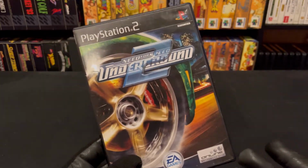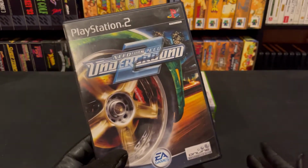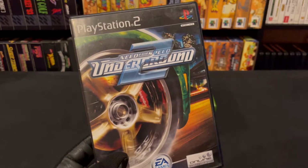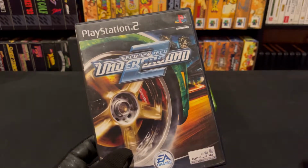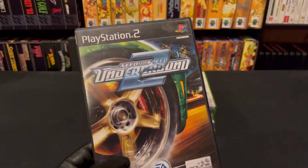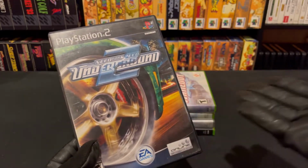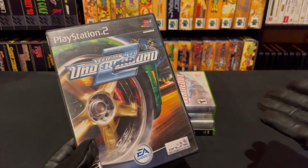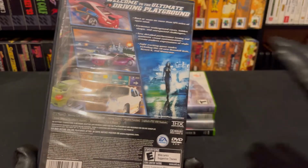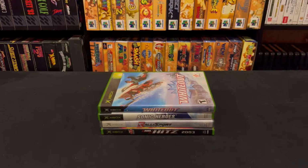Now, Need for Speed games are pretty good racing games. I don't play every single one. I've played a few here and there, so they're not necessarily my cup of tea. I really like having the character-themed racers like Mario Kart, etc. Not usually super into realistic racing games, although they do have their place. And it's not like this is the most realistic racing game of all time, but it's a racing game that people enjoy. So I always give it a try every now and then.